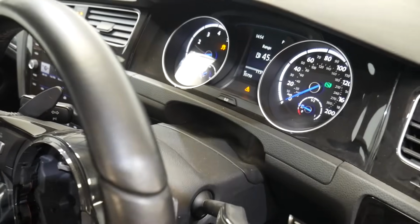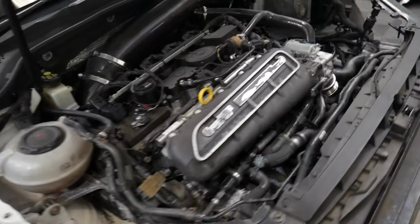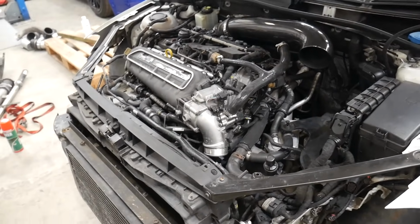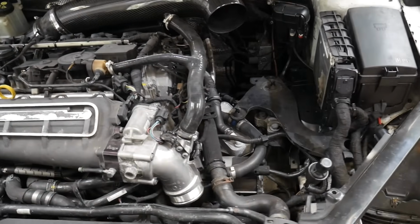Look at that, 35,000 miles. So yeah, it's running all right. To be fair, I wasn't really worried about it. There wasn't really any reason for it not to start okay. It was just a case of making sure that I'd put everything back in the right place.